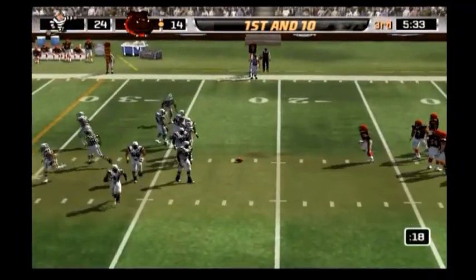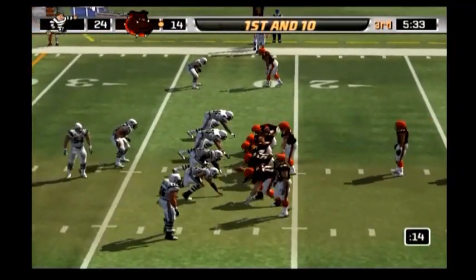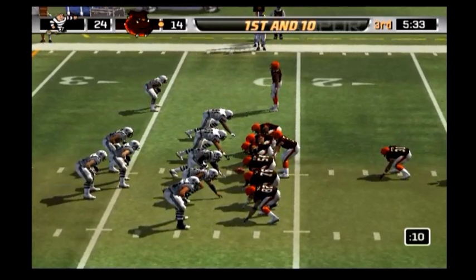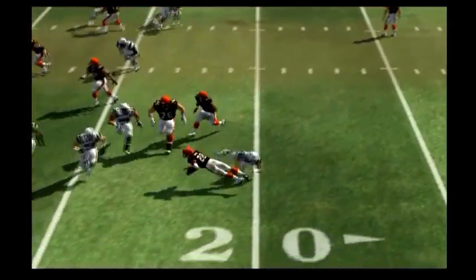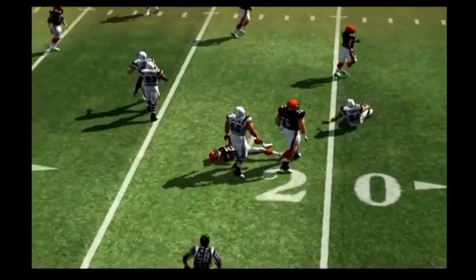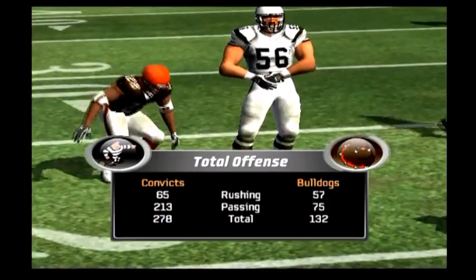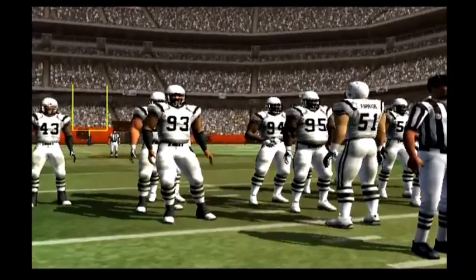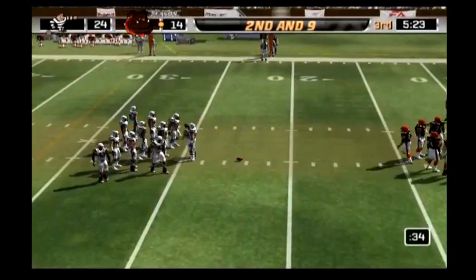So we have first and 10 here. Martin is the deep back. Edwards in motion. Gets the toss to the left. Barry makes the play. Martin is able to get a yard or two on the toss. And they need about 9.